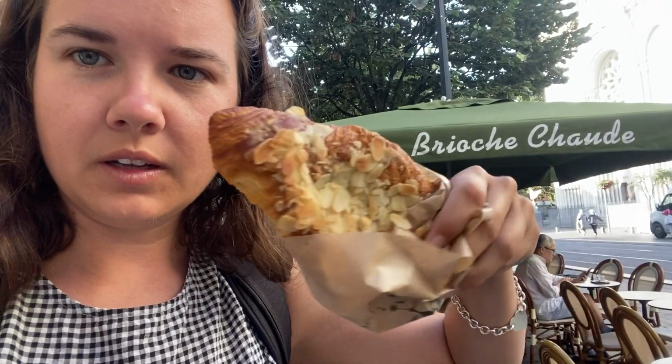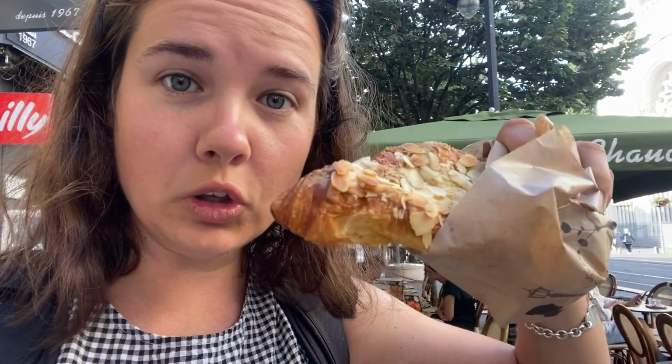I've just come to this super cute bakery called La Brioche Chard here in the main street of Nice, because it's a public holiday today and nothing else is open. But I did manage to find an almond croissant, which I haven't tried while I've been here in France. And back home in Australia, they're one of my favorites. So I'll give you a bit of a look at it. But this is it here. It looks really good. It feels quite crispy, which I don't know how I feel about, but we'll give it a go.